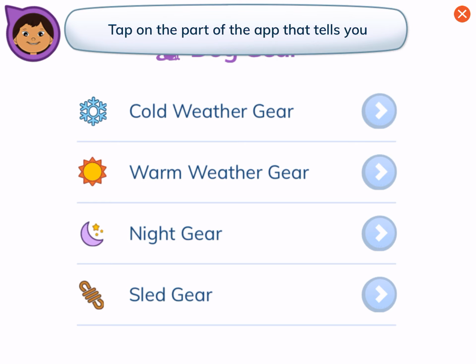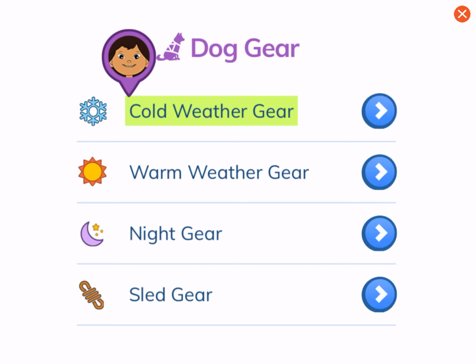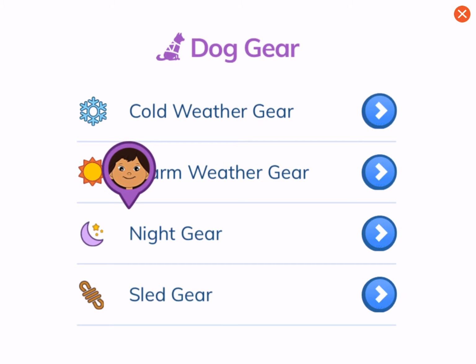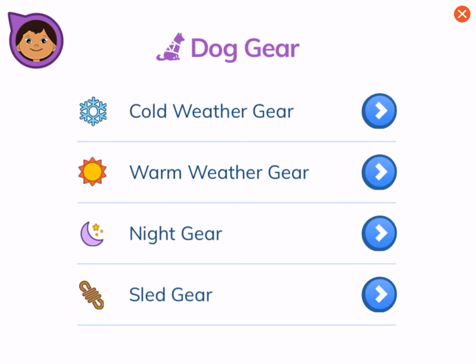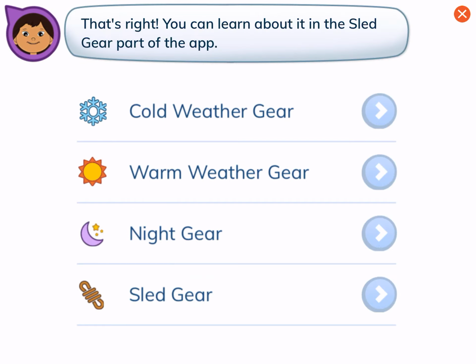Tap on the part of the app that tells you where you can learn about gear that the dogs need to link them to the sled. Cold weather gear. Warm weather gear. Night gear. Sled gear. Sled gear. That's right! You can learn about it in the sled gear part of the app.